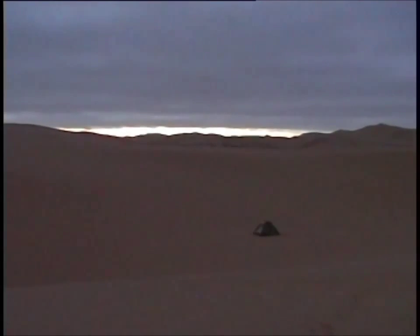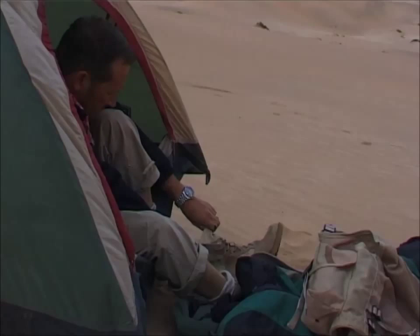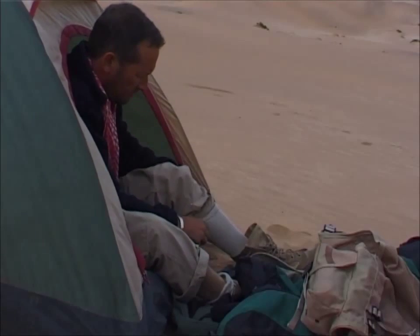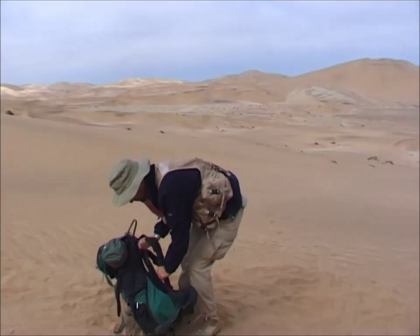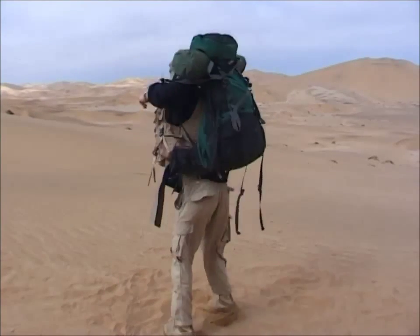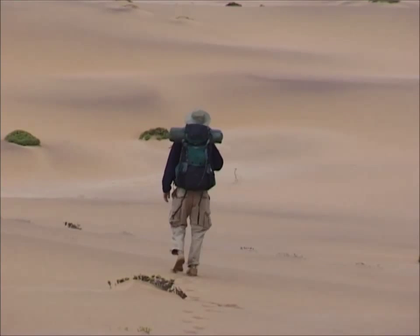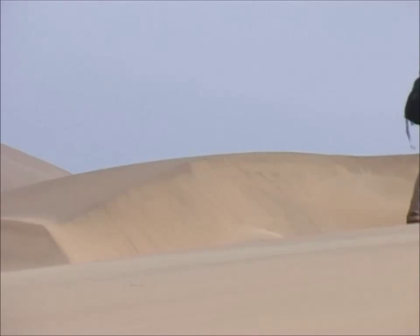Day 2 dawns. Sam's first full day on the dunes. My clothes were still wet that morning, so I had to struggle back into them, which is always very unpleasant after getting out of a nice warm sleeping bag, getting back into horrible, soggy, cold, wet clothes. He already knows his map is virtually useless. The landscape has changed far too much since it was printed.